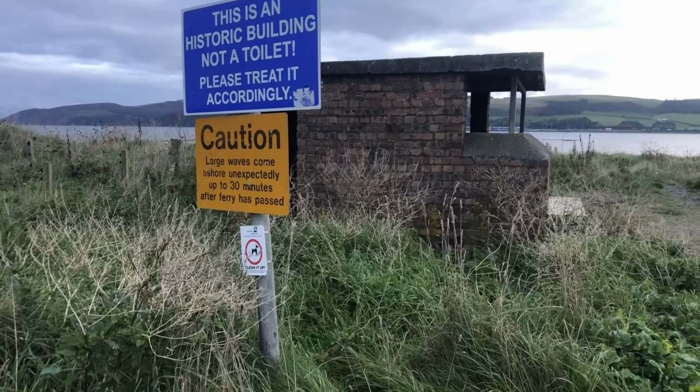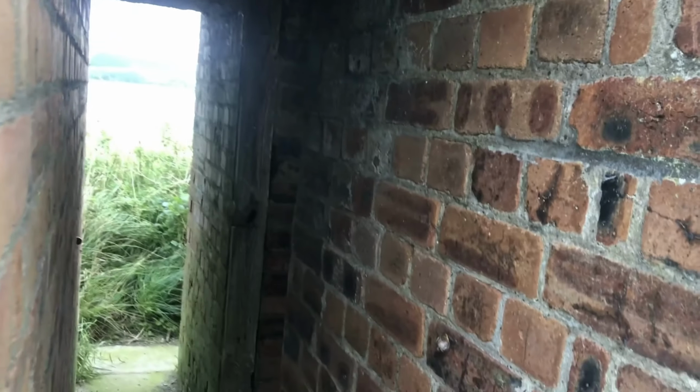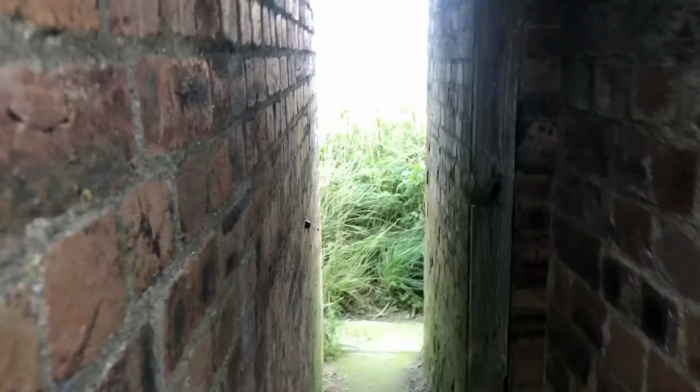This bench, I suspect, is an add-on. I doubt if that's original World War II or World War I. There you go. So you've got a nice wee spot to shelter from the rain should it need, and it looks like this metal frame's been put in afterwards, I suspect, as an extra safety feature. But you can go inside. Let's hope nobody's used it for number ones. Oh, they weren't fat blokes in the war, were they? At least the ones deployed down here weren't.